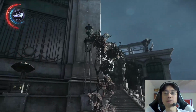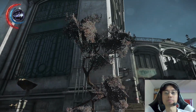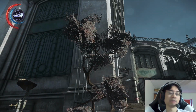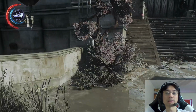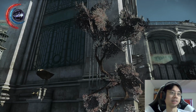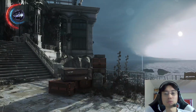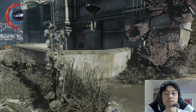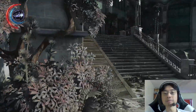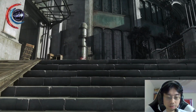I mean, you see these plants growing out of the ground here. How long do you think it takes for that plant to grow like that? 5 years? 10 years? It takes multiple years for weeds to grow that big. That's massive. So we're looking at multiple years of decay here, right? Anyway, let's go inside and take a look.